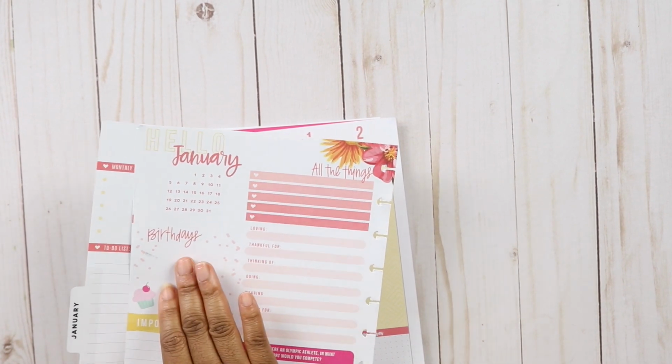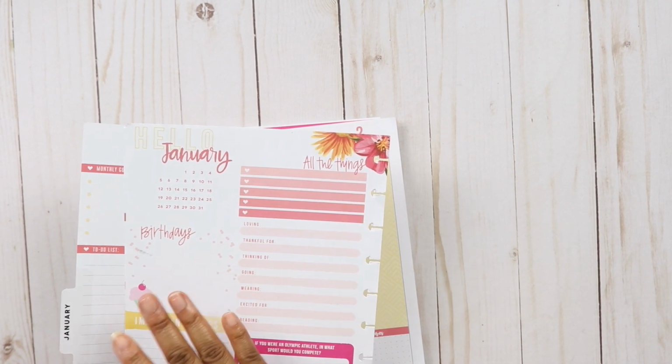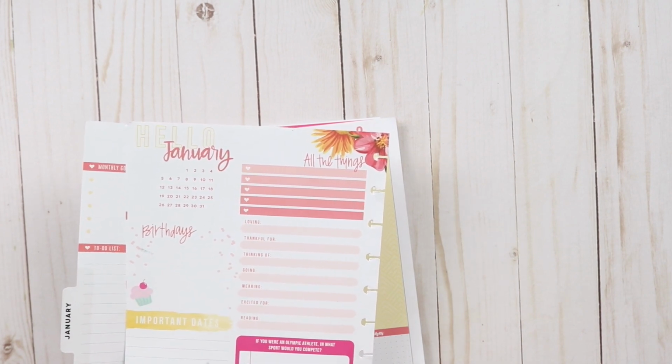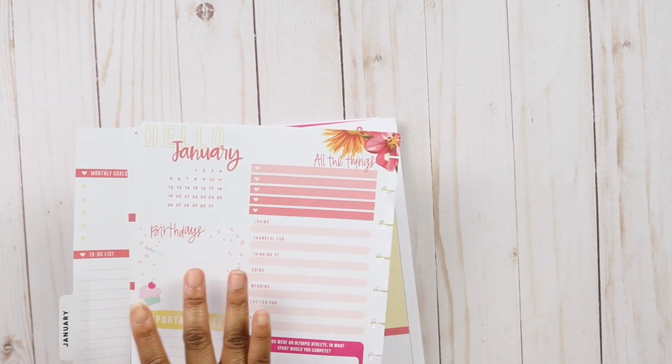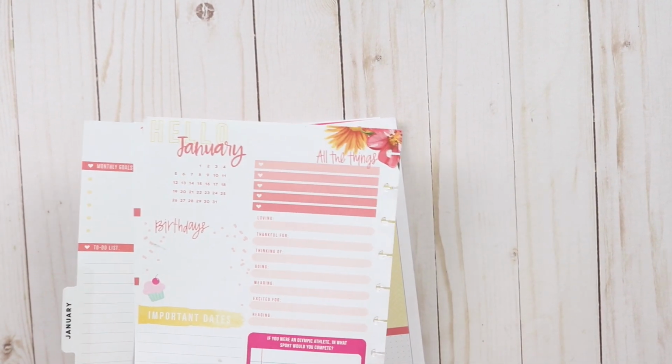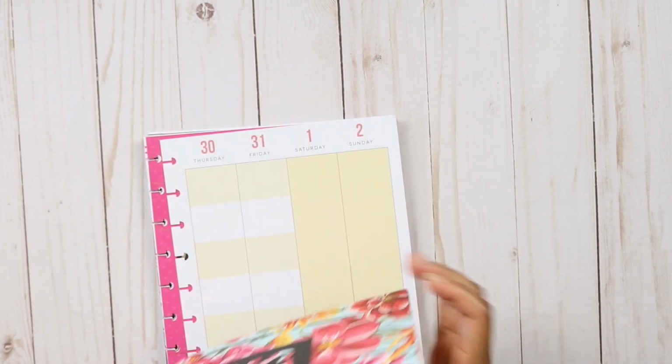And then I do put birthdays right here because when I buy certain people birthday presents, that does come out of my budget, and I want to be conscious and aware of any money that needs to go out that is not a usual expense. So this is how I have been using that for my budget. And all I did was I just took all the weeklies out, and right here I just have the monthly tabs, the calendar, and the currently pages.